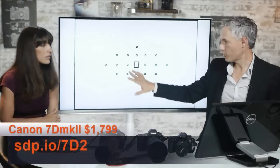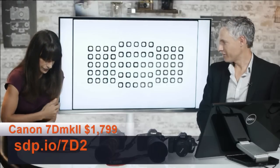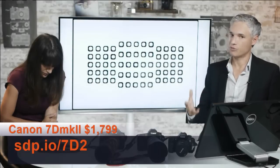Here's the autofocus layout of the Canon 7D, the original, and here it is for the 7D Mark II. So before, after. You can see that they're just spread out across the frame. That's going to be really, really important for those of us who can't use focus to recompose, especially for moving subjects.